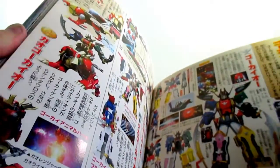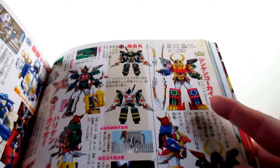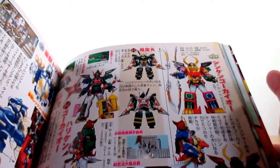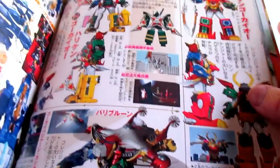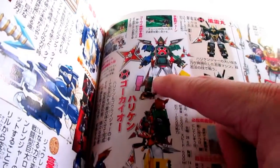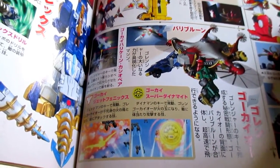On the next page, page 26, here is the Shinkenger's grand power. This is Shinken Gokaioh, pretty much a combo with Gal Lion and Shinkenger's grand power and all this other stuff together. And then here is Forai Maru, and then Hurricane Gokaioh. And then this one here is the Go Rangers Grand Power, and this is Gorin Gokaioh.